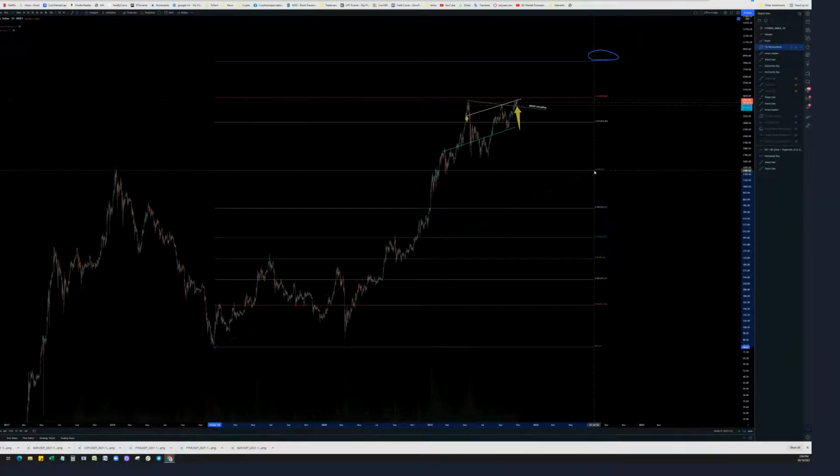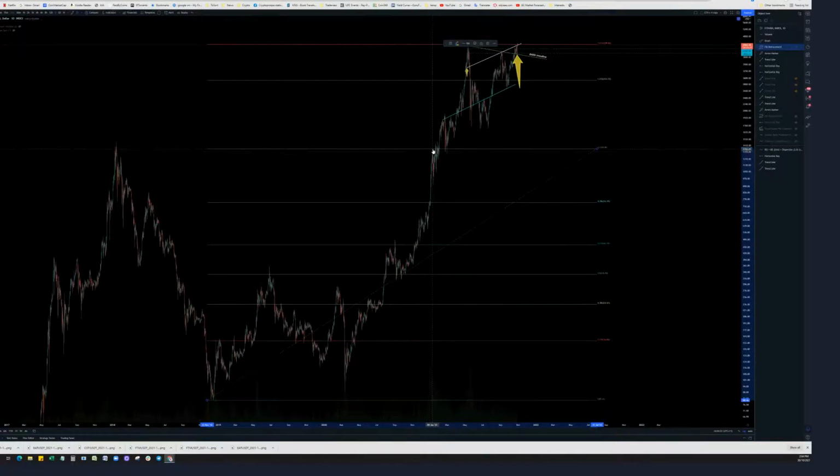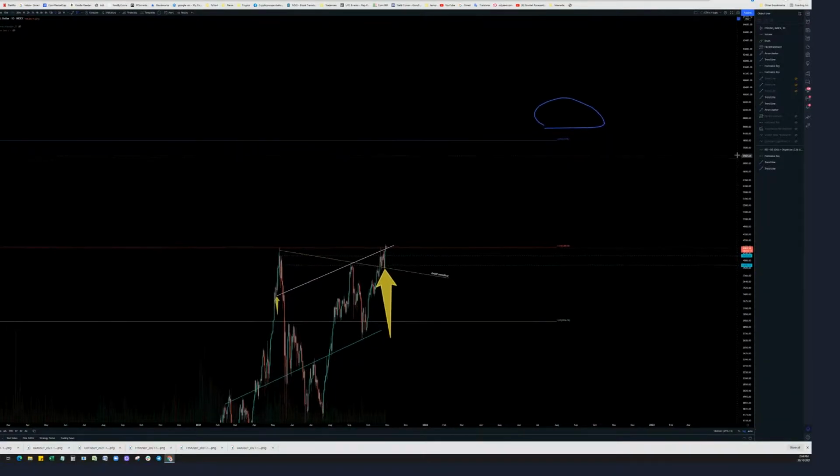Okay, now I see why. So if I do that resistance there, I'm looking at this point here, and I'm also looking at this point. Because I'm looking at this as a resistance, I'm not interested in that, just this method here. I can see why that was such a strong resistance. Right there, perfect. See that?